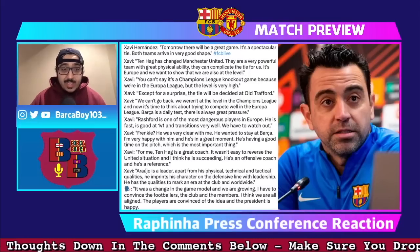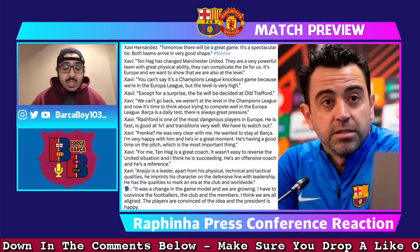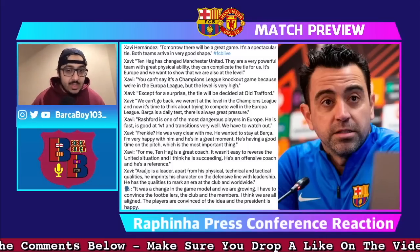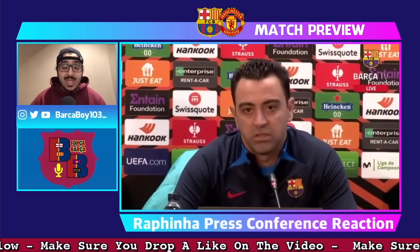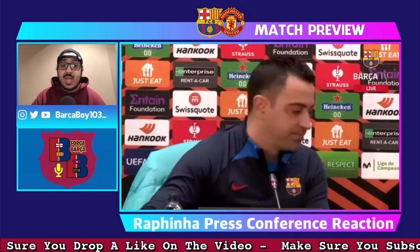And finally, Xavi concluded by saying that it wasn't a change in game model, that we were growing. I have to convince the footballers, the club, and the members as well. He's talking here about the tactical change, 4 midfielders instead of 3 wingers. I think we're all aligned. The players are convinced of the idea, and most importantly, the president is happy as well. And that concluded Xavi's press conference reaction ahead of the match against Manchester United tomorrow.